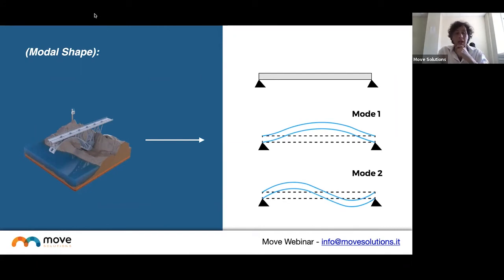my structure, my bridge, and that could be used for tracking the anomaly behavior of my bridge, of my structure. Okay.